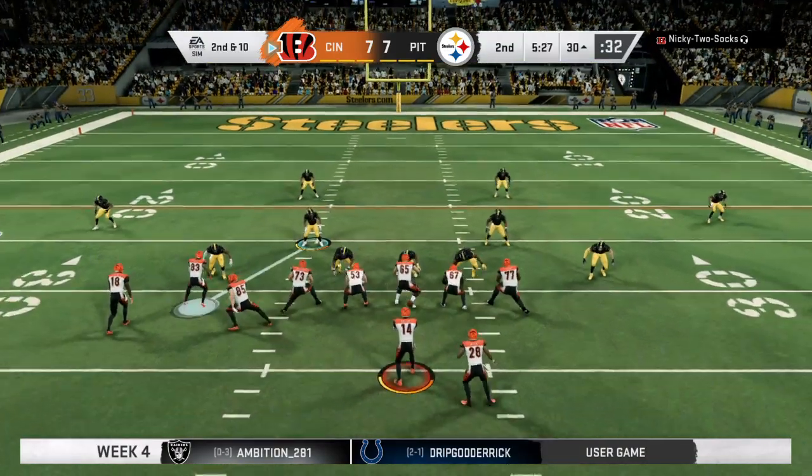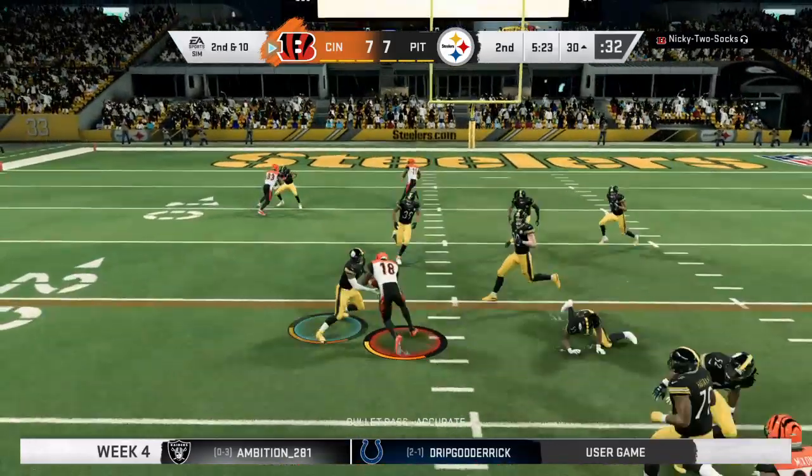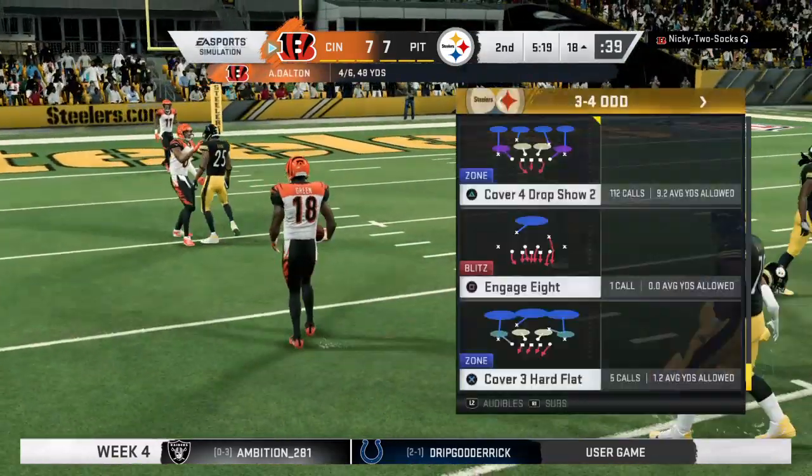Throwing again, Dalton. This one grabbed by A.J. Green. And inside the 20 before he's brought down.